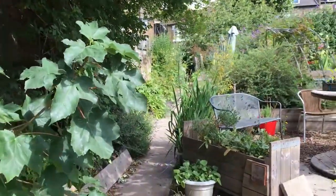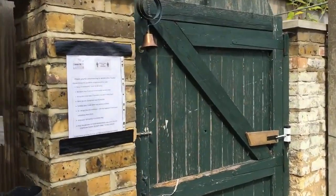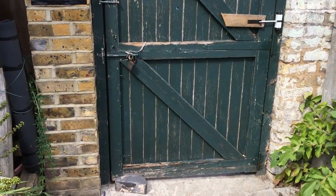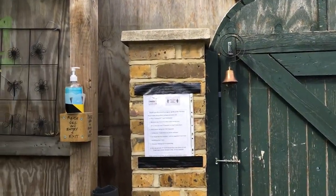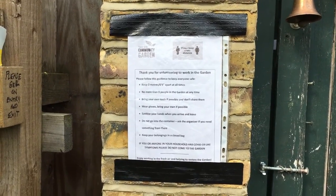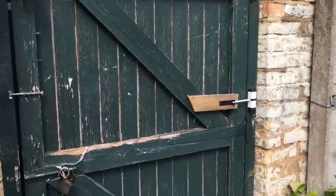We are coming to our side gate with its new bell. It will be the point of entry for the time being. There's the hand wash, when you come in and when you go out. In use for volunteers, but soon we hope for visitors. You perhaps.